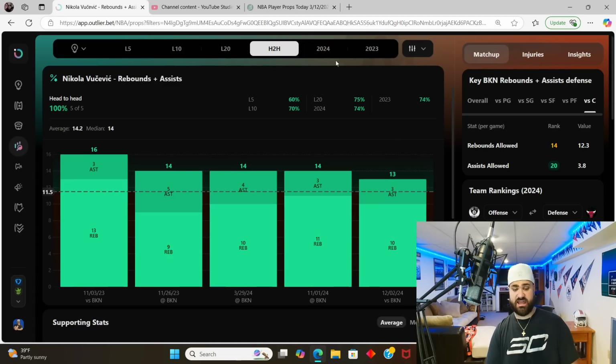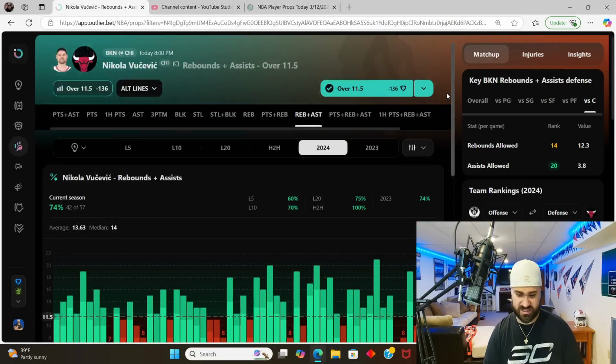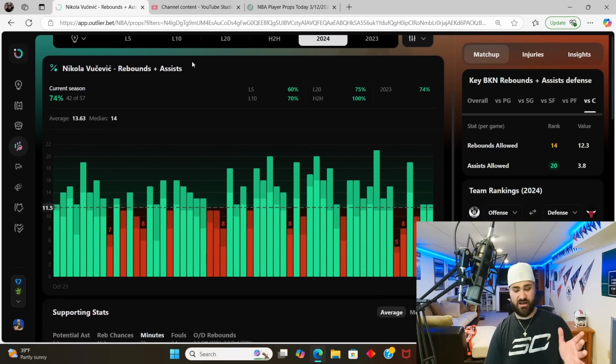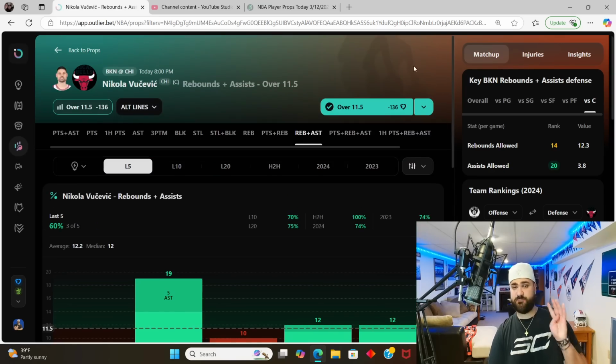Straight green bean in the head-to-head category. 74% hit rate on the year for a -136. Not even an alternate line. Not bad value at all for all the green data. Even the last 5 games, 60% hit rate, 3 of his last 5. So some really solid numbers here for Vucevic. That's the 4th and final player prop in today's NBA slate.